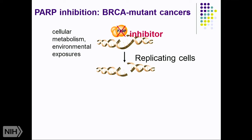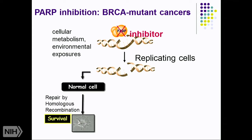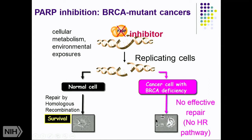In replicating cells, when you have the gyrase enzyme, you have to nick the DNA in order to untwist it, to get the replication machinery in there. And that single-strand break gets converted to a double-strand break. In a normal cell, the homologous recombination pathway is the best way of repairing a double-strand break. So in a normal cell, this would be fine. They would repair by homologous recombination and survive. In a cancer with a BRCA deficiency, this pathway is almost completely knocked out. So that cancer cannot repair the double-strand break, becomes overwhelmed with double-strand breaks, and will undergo cell death.